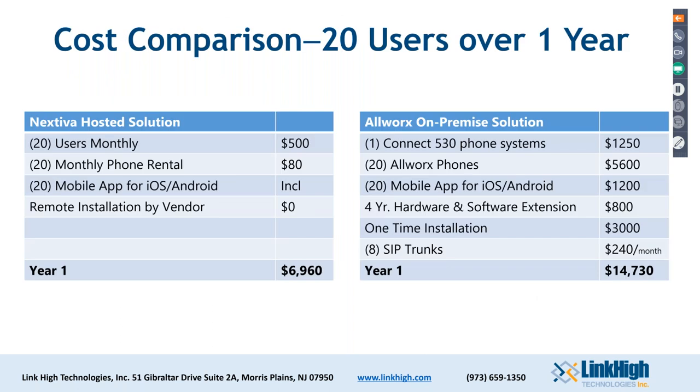And here's a cost comparison of 20 users over 1 year. I picked Nextiva for a hosted solution. That's what LinkEye does. Good solution, but there are other good solutions as well. AllWorks, on-premise solution. We've been selling and configuring the AllWorks system probably for about 12 years now. So on the left, 20 users monthly, $500. I just used standard pricing, their standard package. The phone rental is $80 a month.